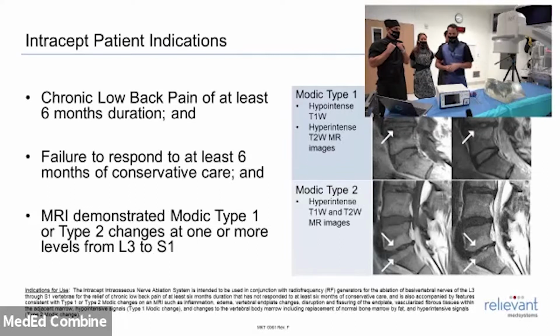And then you need to have an MRI that demonstrates type 1 or type 2 Modic changes. We talked about type 1 and type 2 Modic changes a little bit when we were doing the Vivex procedure. Yeah, we did. Same kind of concept. So on T1 weighted images, you're going to see a hypointense signal for Modic type 1, and type 2, you're going to see a bright signal. And then on T2, it's going to be bright on both of them.